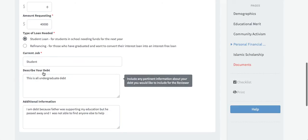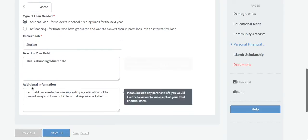Obviously, describe your debt. Basically, there's no word limit, but you just let us know what you think about. But for instance, I put this is all undergraduate debt versus graduate debt versus medical school debt versus law school debt, whatever it might be. You can write that there. And again, here's the additional information. Basically, whatever else you want us to know.